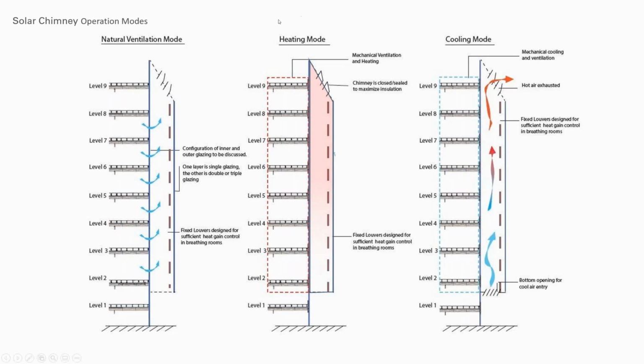In heating mode, what happens is you just seal this up as much as possible. The roof exhaust is sealed, the bottom is sealed, and the space is sealed. So this ends up acting like a double facade in the winter, and it gets very warm. Because it has a lot of solar access, it will help to heat these spaces in the winter, and they really don't require any other heat beyond being adjacent to this wall, at least during the daytime.